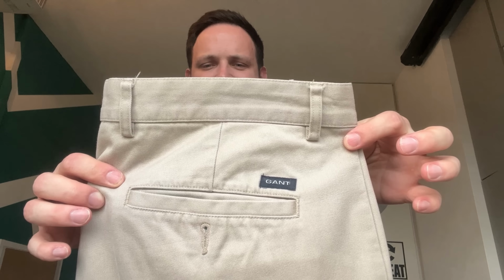Gant isn't a brand that I normally pick up. However, these were on offer. These were half price. These were £1.75. £1.75 for a Gant pair of trousers. I should be looking at a comfortable £17 to £20 back from these.